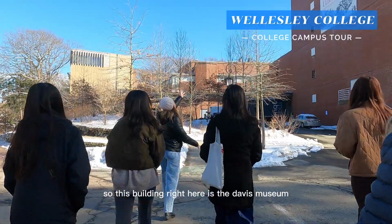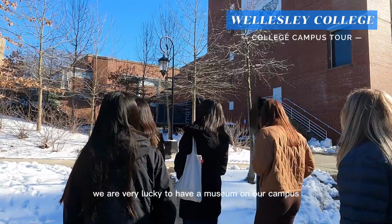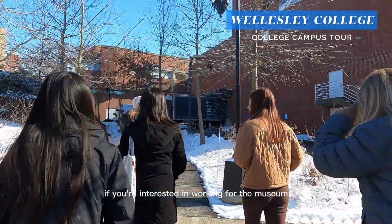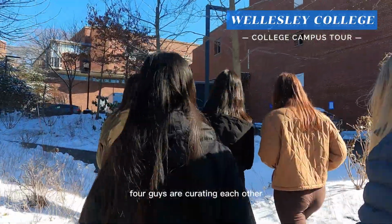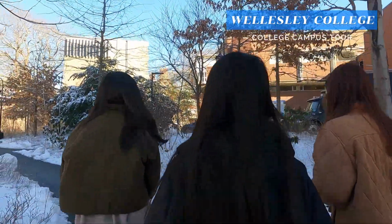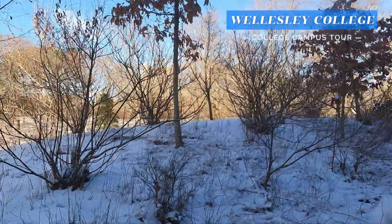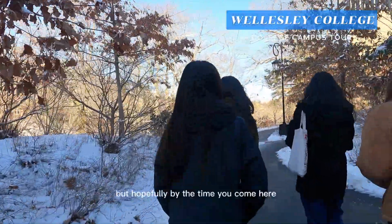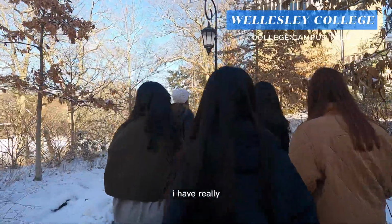So this building right here is the Davis Museum. We are very lucky to have a museum on our campus. If you're interested in working for the museum as a tour guide or you're interested in curating some of the exhibits, we do hire student workers all the time, and it's open and free to all students who would like to go. It is closed right now for reservations, but hopefully by the time you come here, it will be open and you can explore. I have really enjoyed going there.